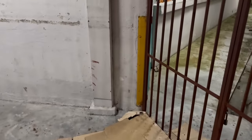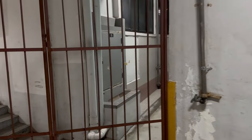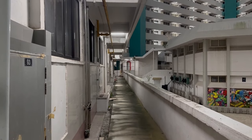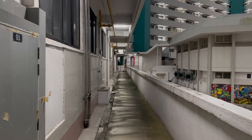So this is the other end of the second story, and just like at the other side, it's also barricaded. So what we're gonna see is probably the same thing we saw earlier, just from the opposite direction. So yeah, here it is. That's where we were earlier.